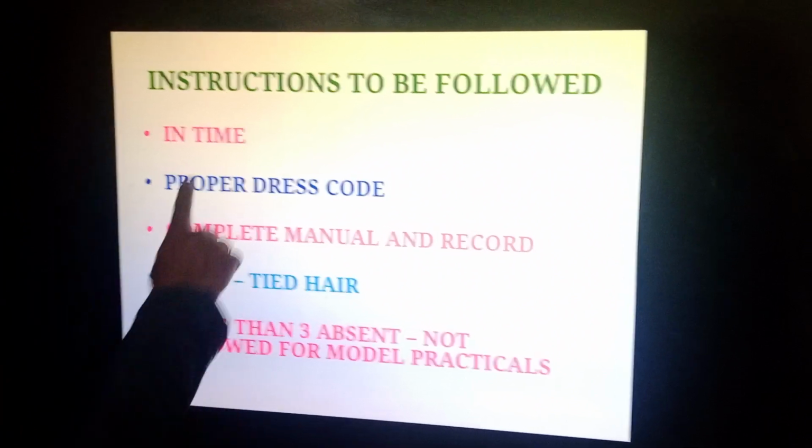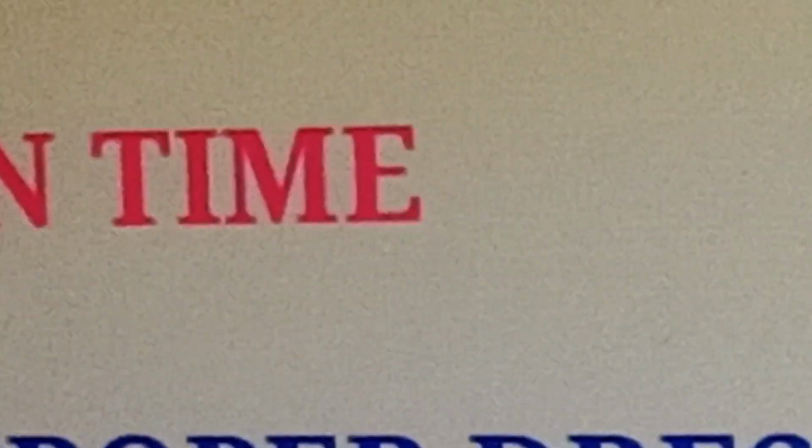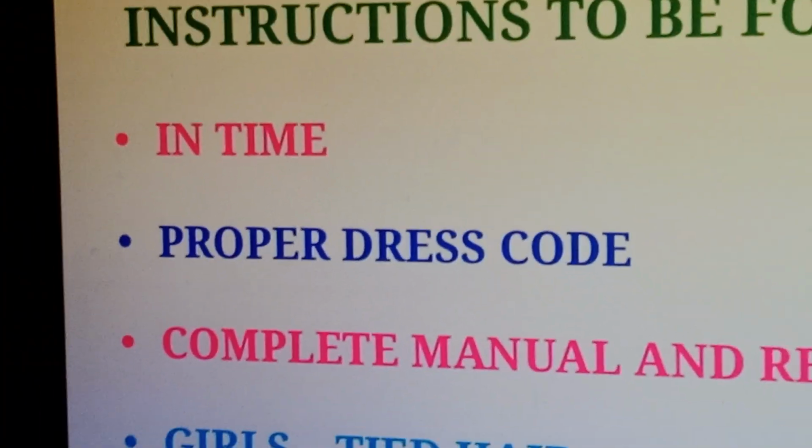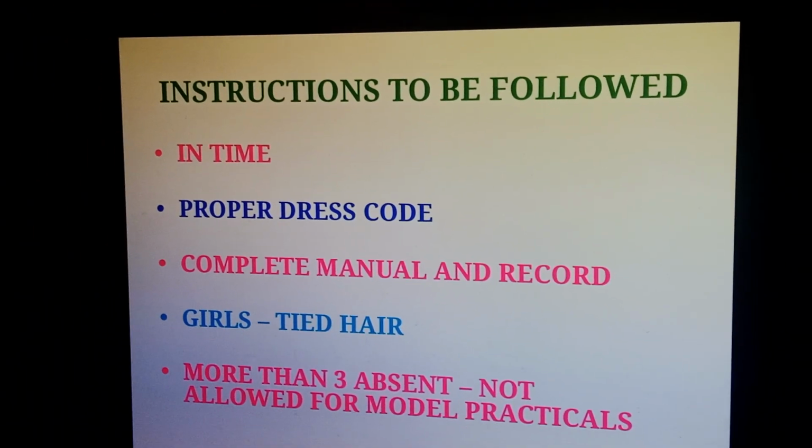Be in time. Please make it a habit to arrive on time or a few minutes early to the lab. Being punctual helps you stay relaxed and ensures you don't miss any important instruction at the beginning. Starting on time also helps the entire session run smoothly for everyone.